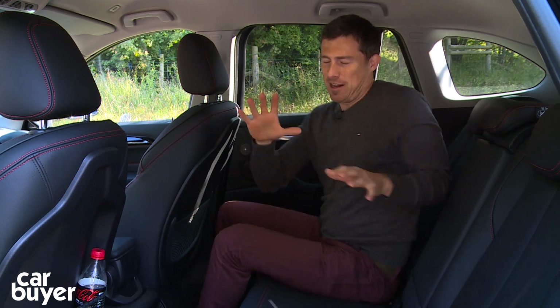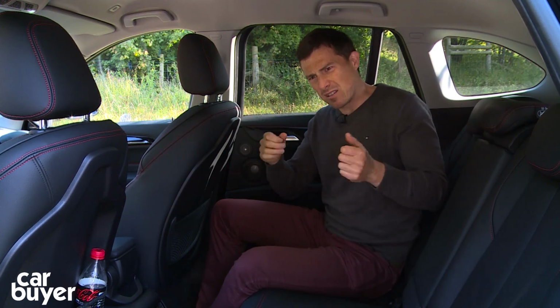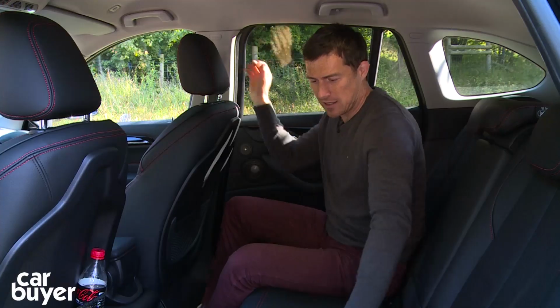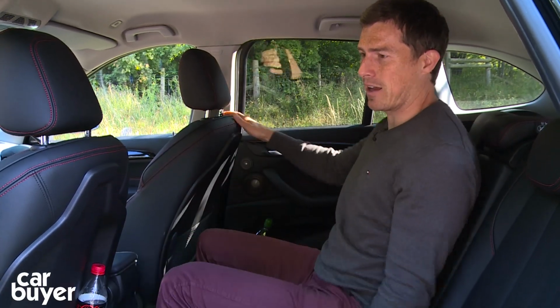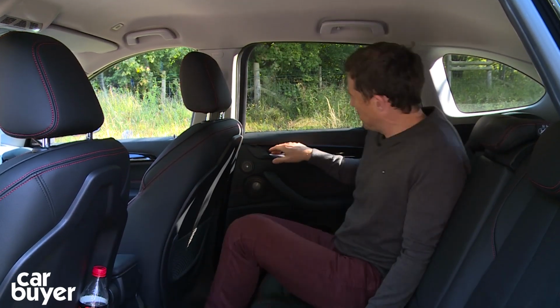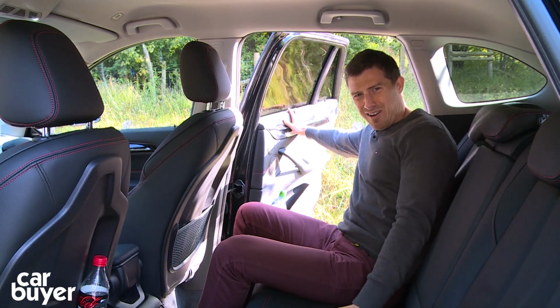Now, it's not entirely perfect, and that's because there are some things that do let it down a little bit, such as this hump in the floor and this narrow seat. It does mean that it's not great for carrying three abreast, especially not adults. And these rear doors, they don't open that wide.